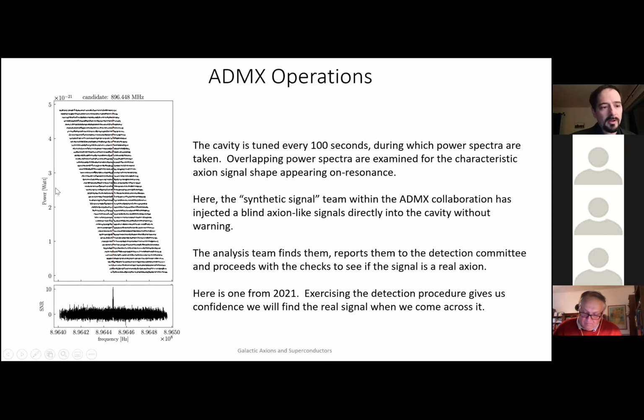So this is power on the y-axis versus frequency. What we've done here is just spaced out, this is about a half hour worth of running, and we've just spaced these out along the y-axis so you can see. And what we're looking at here is a signal kind of like an axion. It happens to be one of our synthetic injections that we inject with a signal generator down into the cavity, but similar nonetheless. And as the cavity gets tuned to where the signal is on resonance, the signal is maximally enhanced. And as the cavity is tuned away, the signal is decreased.